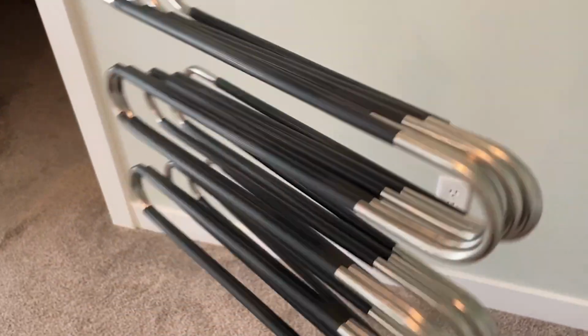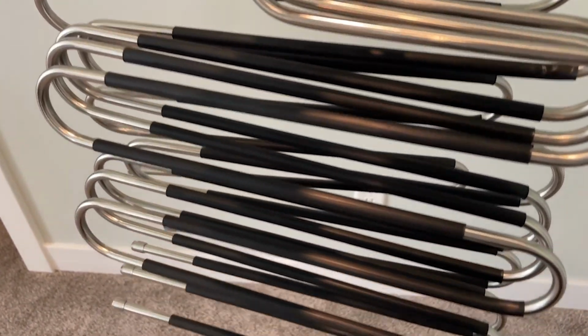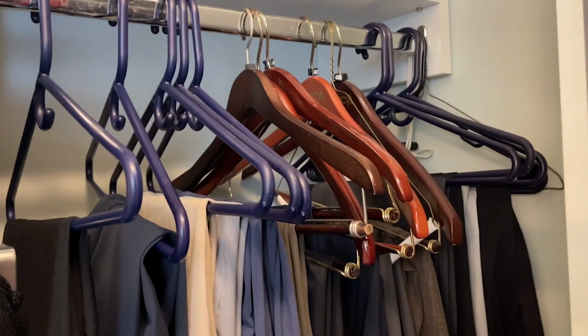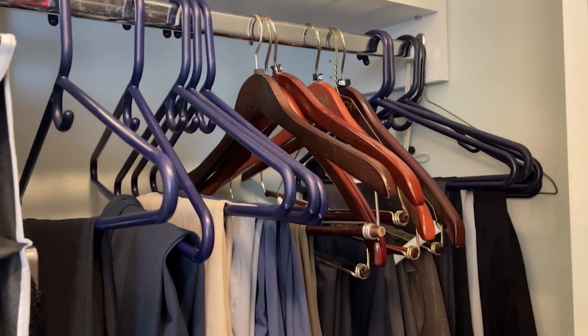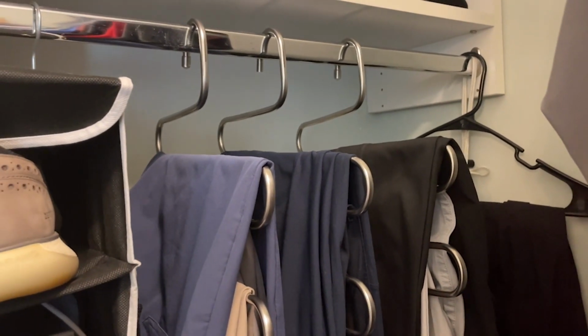I don't know about you, but I feel like we never have enough closet space. Well, these pant hangers from DOIOWN have really helped us to maximize the space in our closets. Look at the difference it made in my husband's closet. There's so much more room on this closet rod now for other articles of clothing.